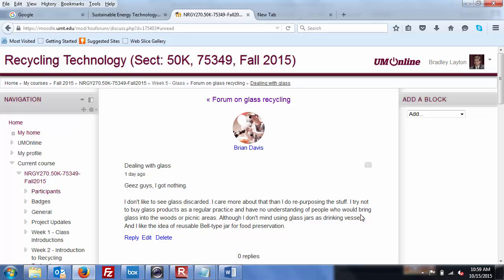When you say you care more about that than repurposing? The trash, the discard, the waste, the liability. Yeah, I'm not sure about repurposing it. I think it's going to take a lot more energy. I'm definitely interested in recycling. I just think we need to be selective about which battles we fight. Yeah, I think so.